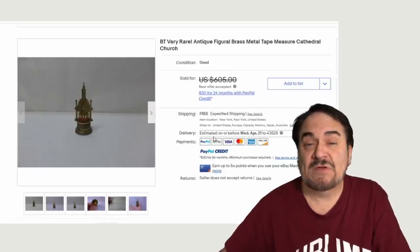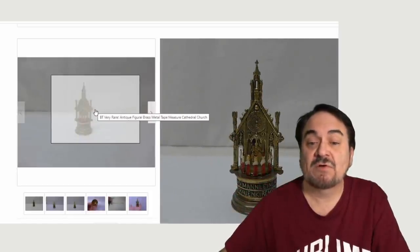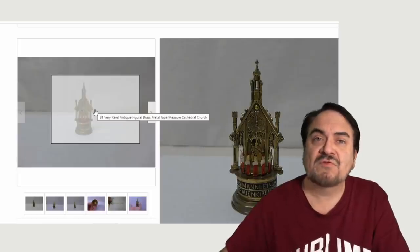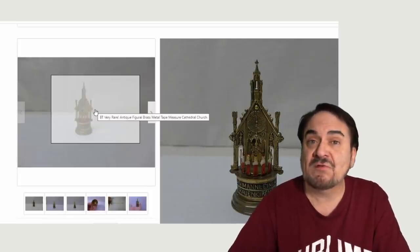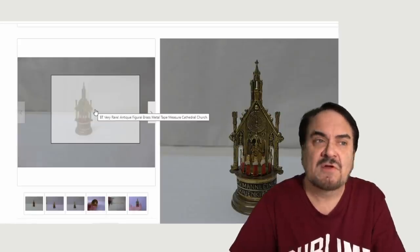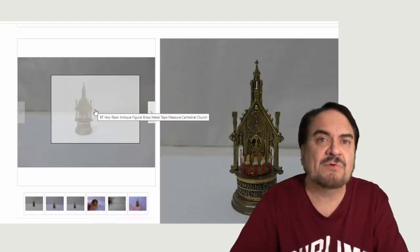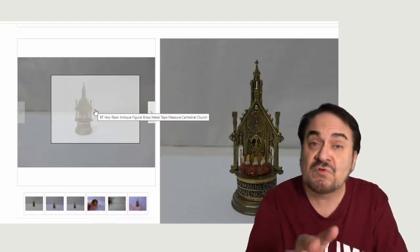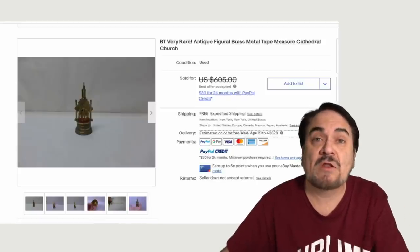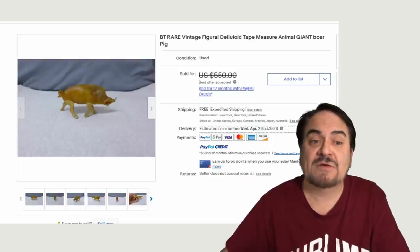Now, there are many figural ones, or ones that look like something specific. This is made to look like a church, a cathedral, but this is a tape measure as well. This goes along the lines of some of the pencil sharpeners that come in multiple different styles, designs, figures, and things like that, made out of brass. Tons of those are around. People just collect those as well. This is similar to that in value, construction, design. This one went for well over $500. Here's another one that's sold in the $500 range.